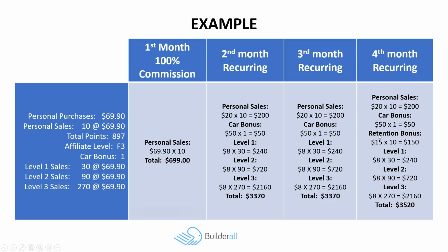we have kept those 10 people in at $69.90. So we get a $15 bonus for each one of them. And because there's 10 of them, that totals $150. So if you take this $3,370 and add the $150 customer retention bonus, you get $3,520. And all of this was done by bringing in 10 people at the $69.90 level, encouraging 3 people to upgrade to affiliate, and then teach them how to do the exact same thing you did.